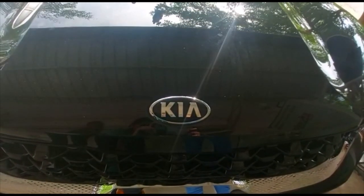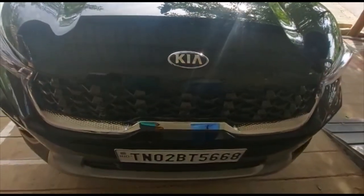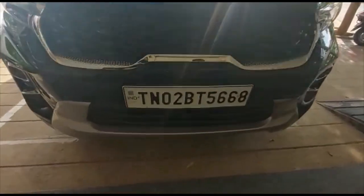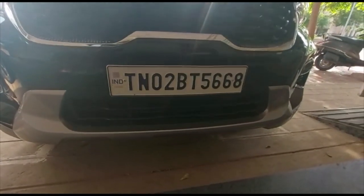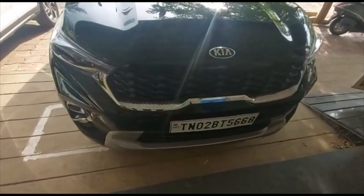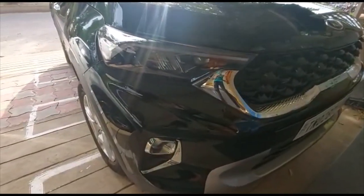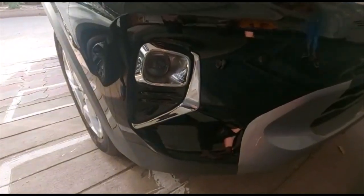So we have the Kia logo on the bonnet, and below this we can see the signature grille, also known as the tiger nose grille. Below this we have a secondary grille with a steel number plate attached on the top. So let's come to the headlights. We have full LED headlamps with turn indicators and LED DRLs. Below this we can find the projector fog lamps with a halogen bulb in them.